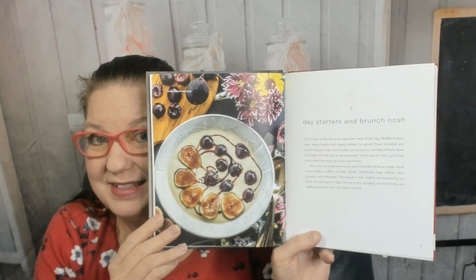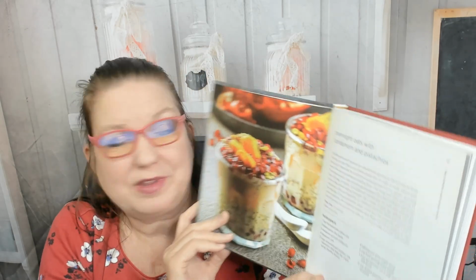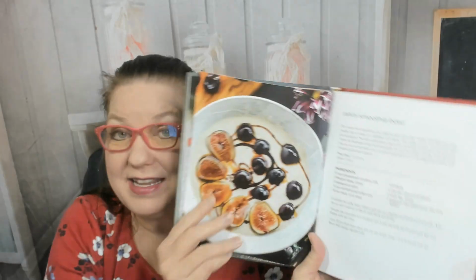All right. Day starters and brunch nosh. This is how we do the most important meal of the day, Middle Eastern style. Heavy bagels and sugary cereals, be gone. Ooh, pretty. Gorgeous, gorgeous. Overnight oats with cardamom and pistachios. Oh, and they're telling stories before we get to the recipe about how they use them in their life. I love that. Turmeric, apricot, and pistachio granola. There's the photo. A tahini smoothie bowl.